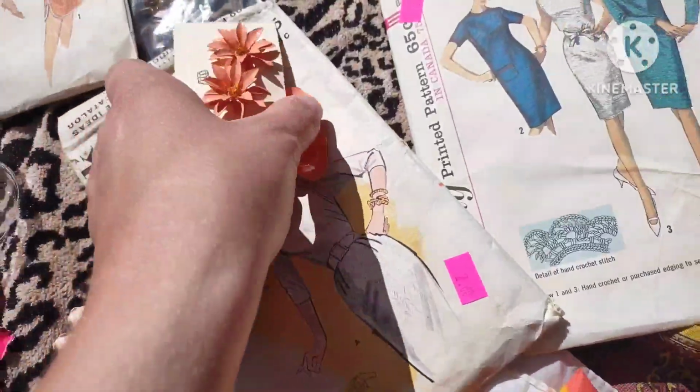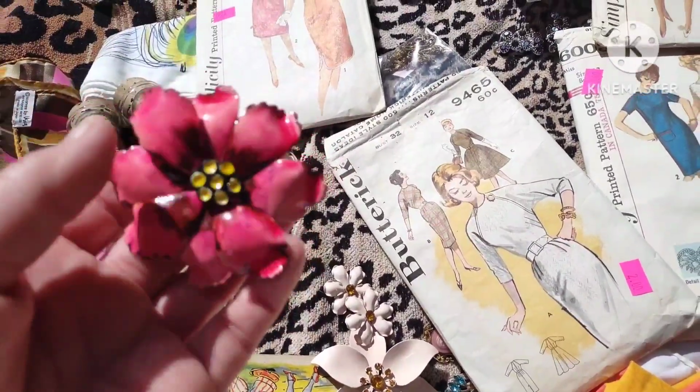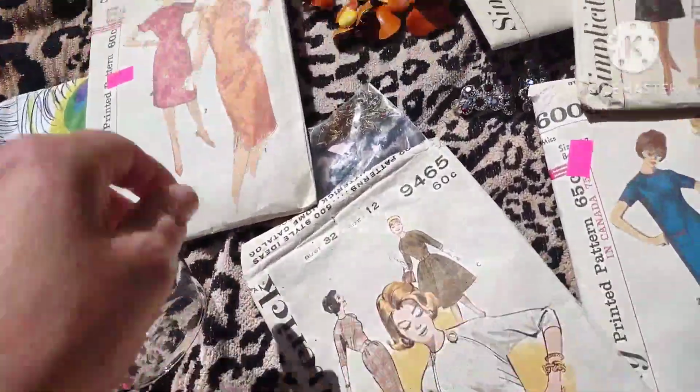So pretty. And then this one I actually found outside a few blocks from the sale. I don't know if it dropped or something, but I just found it in the bushes. I picked it up.